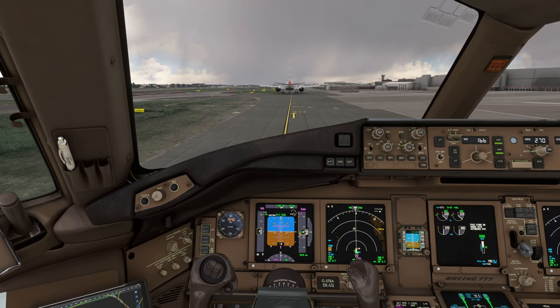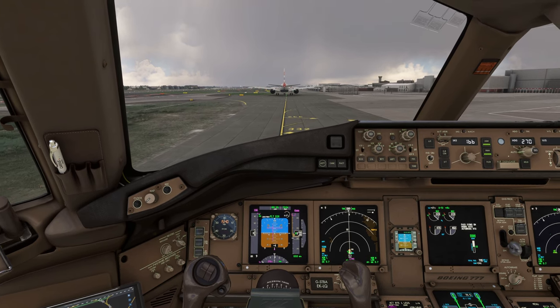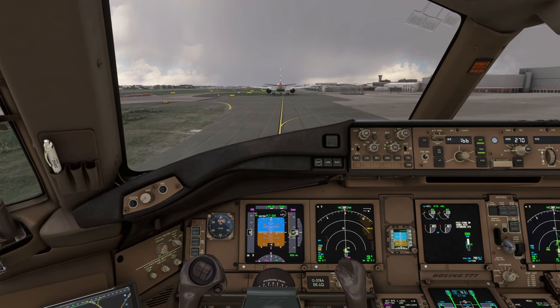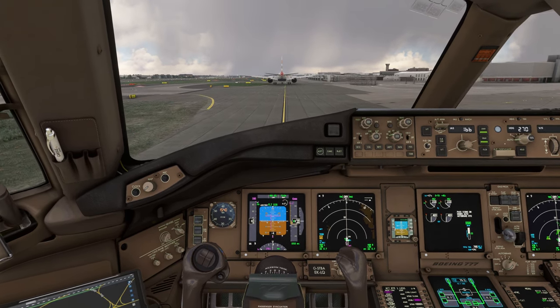Heathrow ground, HJET 317, requesting taxi to any active runway. HJET 317, Heathrow, hello, you need to file a flight plan before you can get taxi, so can you file one of those, please? Okay. Scandinavian 809 at Heathrow.